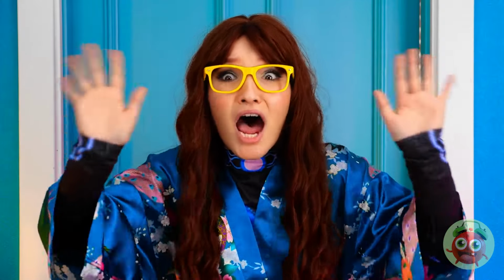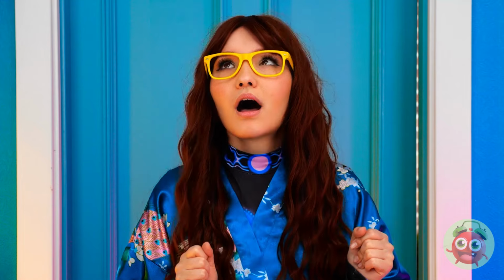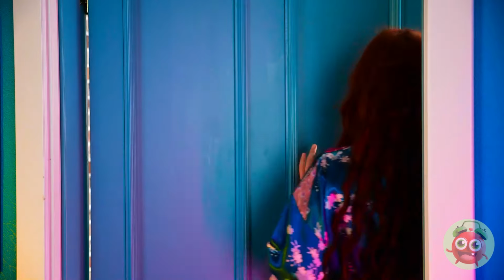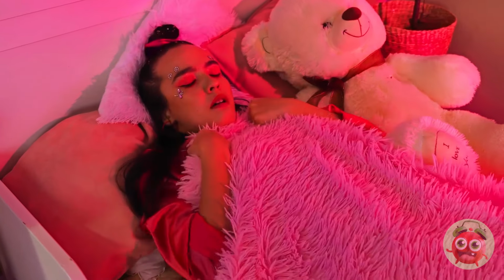What is going on in here? I can't believe we're sisters! Girl, stop it! I'm serious, stop! It's all her fault! She started it! What? No, I didn't! You're the worst! Oh, it's bedtime! Whatever. No more arguing. Go to sleep. Night, Mommy. Shh, I'm trying to sleep.